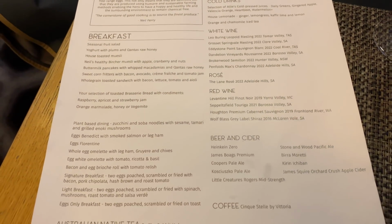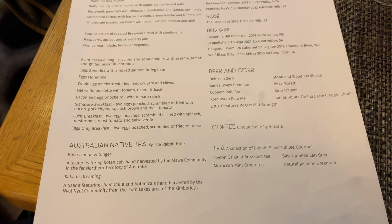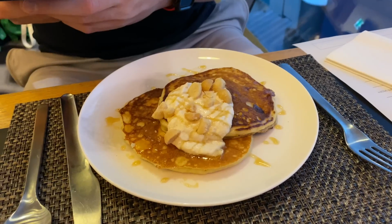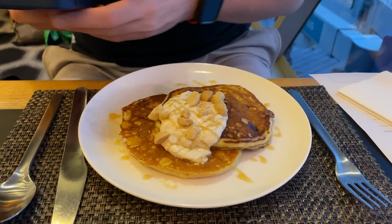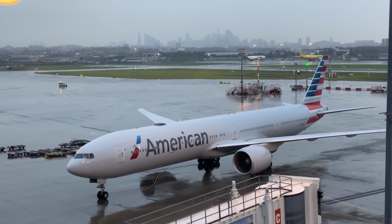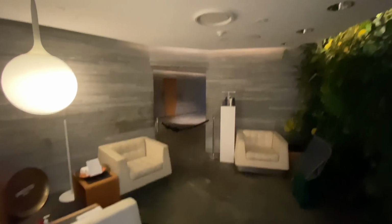Salt and pepper squids, unfortunately not available in the morning. We're gonna compensate ourselves by having some champagne. So I'm starting my morning with a bowl of fruits. My friend is having this buttermilk pancake with macadamia cream and raw honey. According to my friend and the Qantas forums on Facebook, everyone has a lot to say about this pancake. It was delicious.